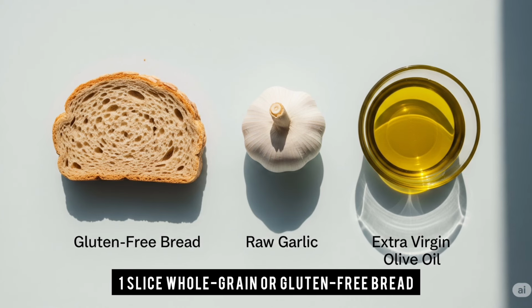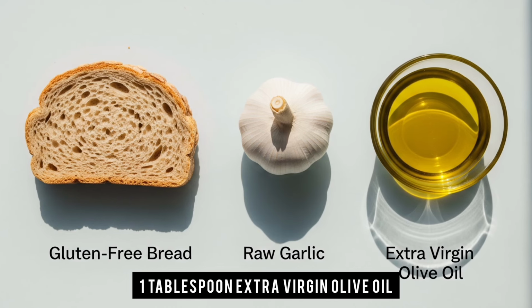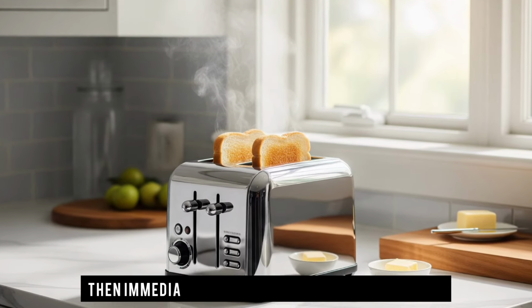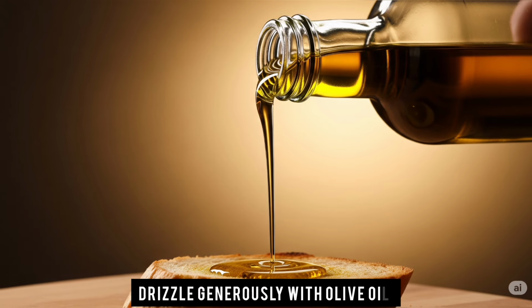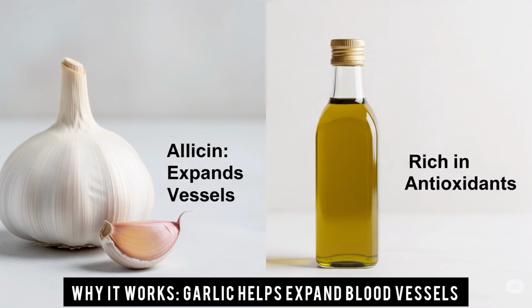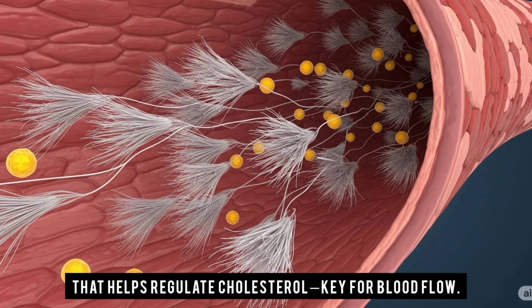Ingredients: 1 slice whole grain or gluten-free bread. 1 clove of raw garlic. 1 tablespoon extra virgin olive oil. Instructions: toast the bread, then immediately rub it with the raw garlic clove to infuse it with flavor and medicinal properties. Drizzle generously with olive oil. Why it works: garlic helps expand blood vessels and improve circulation, while whole grains offer fiber that helps regulate cholesterol, key for blood flow.